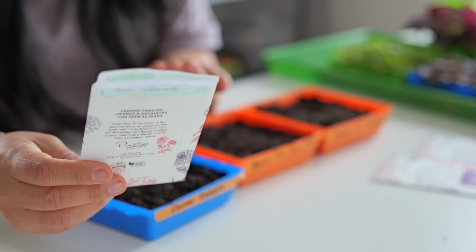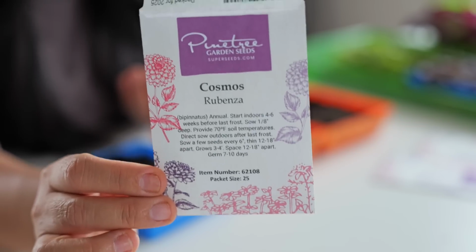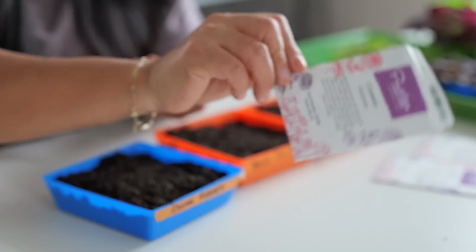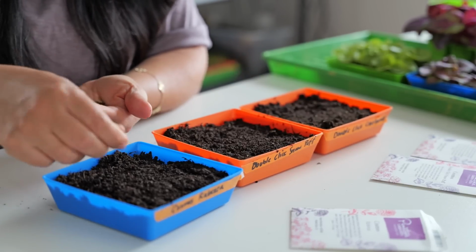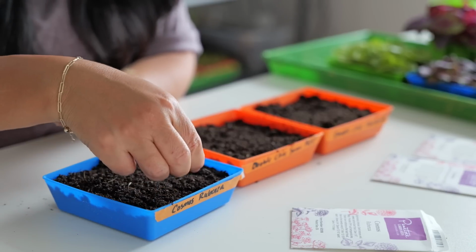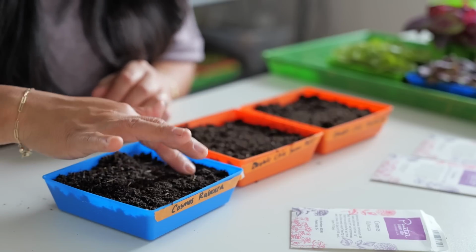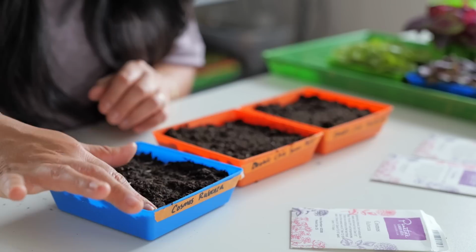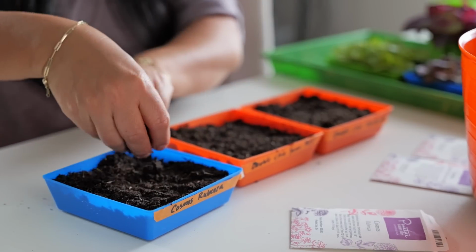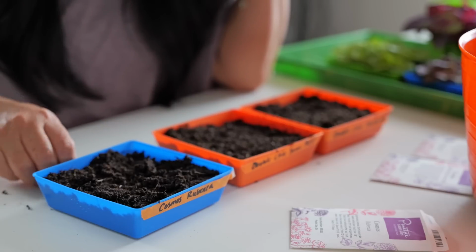All right, the instructions on the package say to start indoors 4 to 6 weeks before my last frost. I'm right in the middle of that. And it says to sow 1/8 of an inch deep. I grew up with centimeters and meters, so I suppose that 1/8 of an inch is kind of small, not too deep. So what I'm going to do is just press this, making sure that the seeds have nice contact with the soil. I am going to get some of that same potting mix and very gently spread some soil on top.